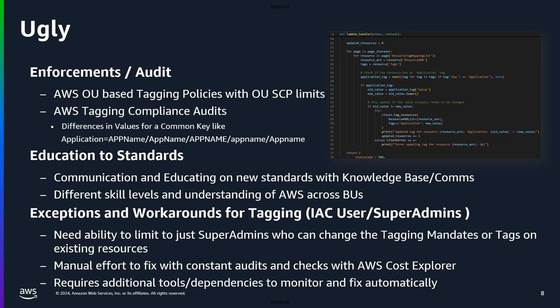All right. So education of standards, like Krishna was saying, is more about communicating, letting people know exactly what they're strategizing on. Every time a new application or vendor comes out or an application is rolled out, communication has to go out on how to tag those things appropriately.